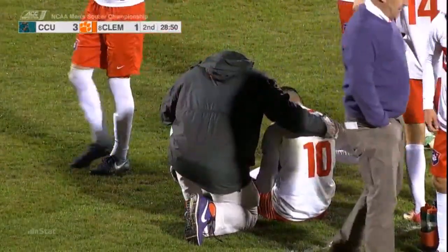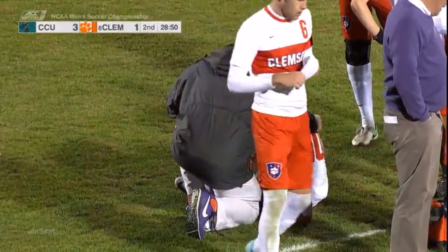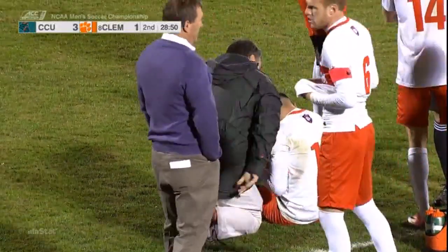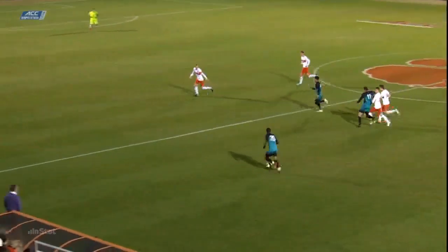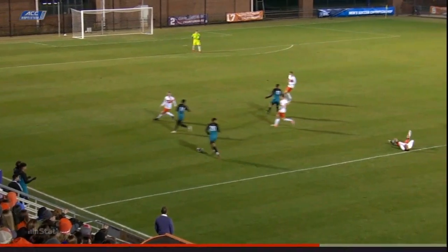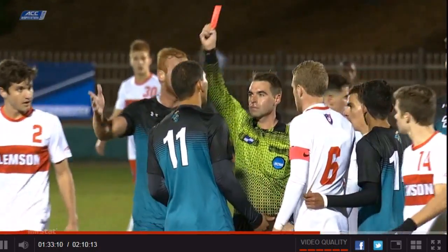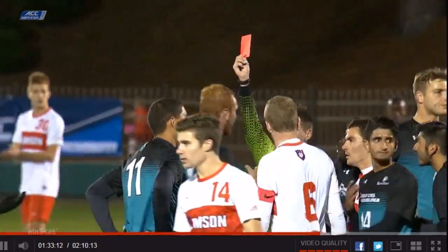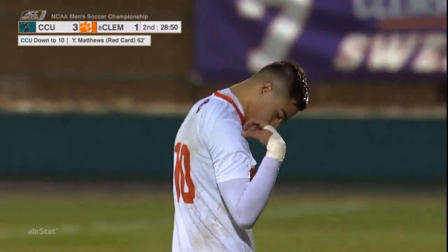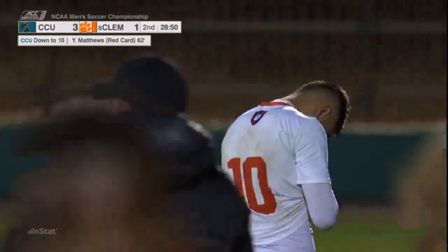Mike Noonan sees him there in the purple sweater. Out there now. He'll come over and talk with Saul Chinchilla and Tanner Dietrich. Take one more look. Right there, bang. You can see Matthews arguing, but the red card issued. Had the steely stare from our head referee here tonight.